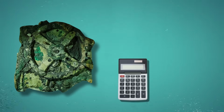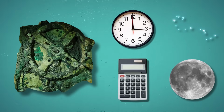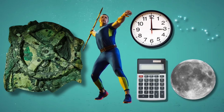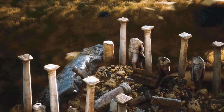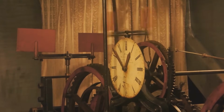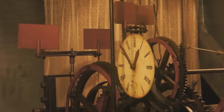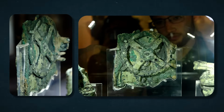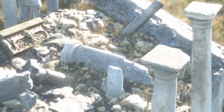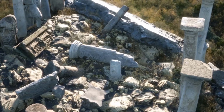The machine functioned as a calculator, allowing its user to follow time, the movement of stars, eclipses, moon phases, and even countdowns to events like the Olympics with amazing precision. This level of technology is almost impossible to explain coming from an ancient Greek wreckage. No mechanism would come close to the machine until the 14th century, when geared clocks began to be built in Europe. How was the device created so long ago, 1,400 years before its time? Could the sinking of the Antikythera and the loss of the calculator have held the development of technology back by hundreds of years?